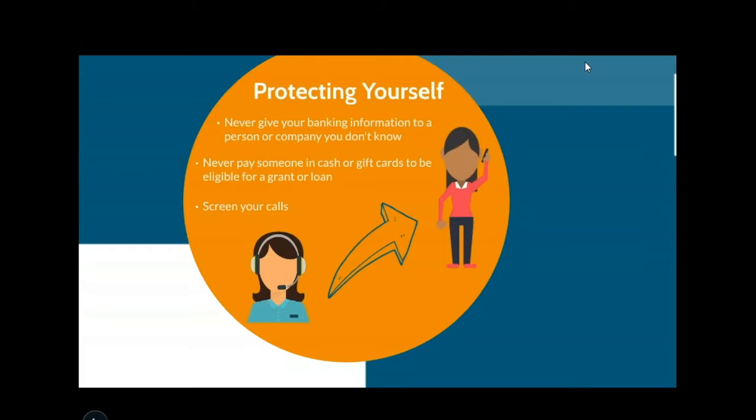And finally, our third way of protecting yourself against government grant scams, and this really applies to almost all the scams we're going to be talking about today: screen your calls. I think that's one of the best ways to protect yourself, because let's say you get a phone call from a number you don't know, it's not coming up on your caller ID as someone you recognize. Let it go to voicemail. If it is important, if it is someone you know, they will leave you a message. If it's not important, they won't. And even if they do leave a message, you're still going to be able to weed out the legitimate calls from the non-legitimate calls.